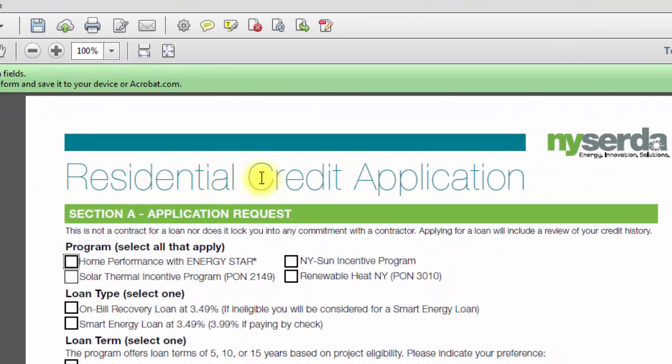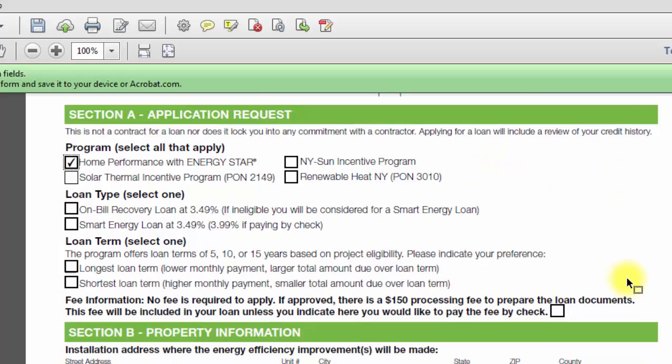I'm going to go over the residential credit application available through NYSERDA to help you fund your Home Performance with Energy Star energy saving project on your home. So obviously you're going to click Home Performance with Energy Star. You can also use the loan for other solar projects or Renewable Heat New York. If you have questions about those, you can give us a call here at REPCO to learn more.